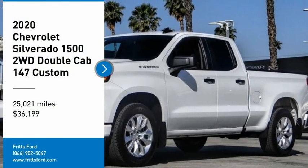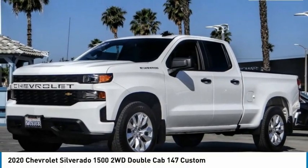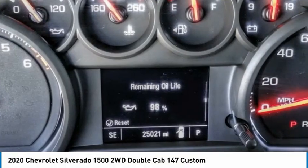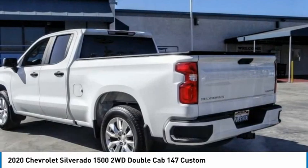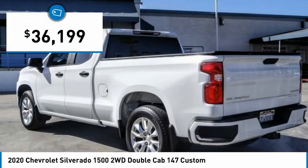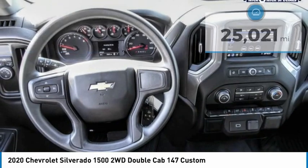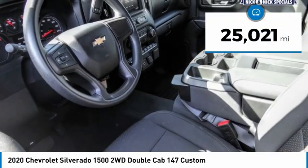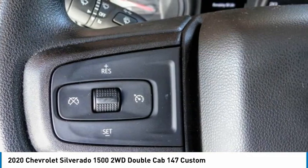Come test drive the 2020 Silverado 1500. The Chevy Silverado 1500 has the lowest cost of ownership of any full-size pickup and is priced below $40,000. This vehicle has less than 30,000 miles. Your new ride is just a phone call away.